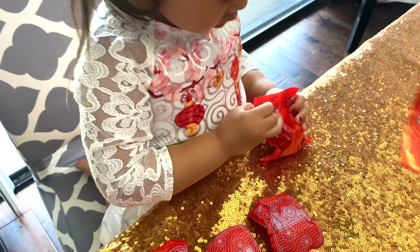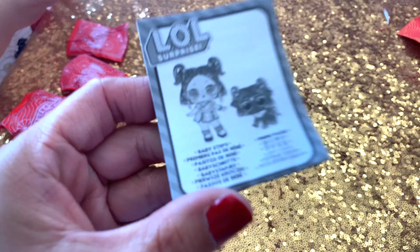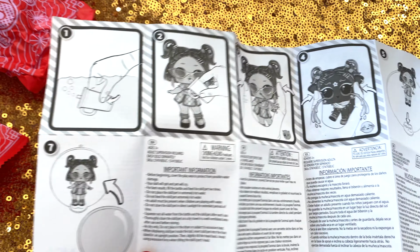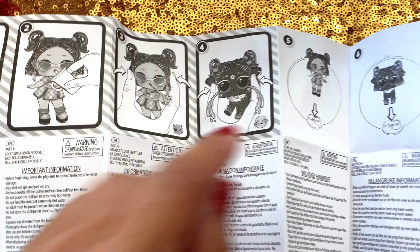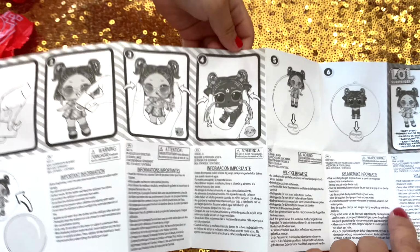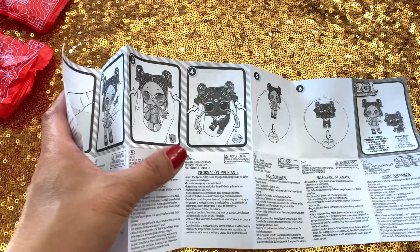So we have this envelope that you put money in. So cute. There's also this pamphlet. Okay, this is what it says on. Let it cry. Yeah, this one cries. Okay, we'll see. Yeah, that one cries.